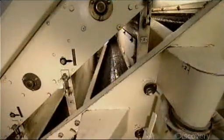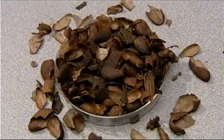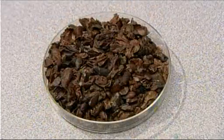Then they enter a shell-removing machine called a winnower. Inside, successive rakes drag the beans across screens, pulling off large pieces of shell. Then a vacuum sucks away the remaining smaller pieces. Removing the shell exposes the inside of the cocoa bean, which is called the nib.